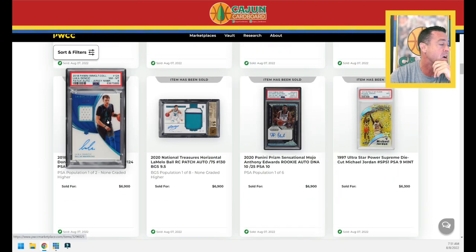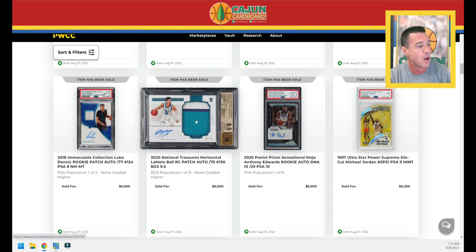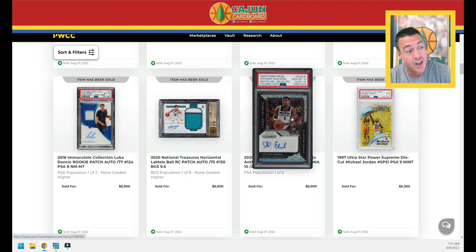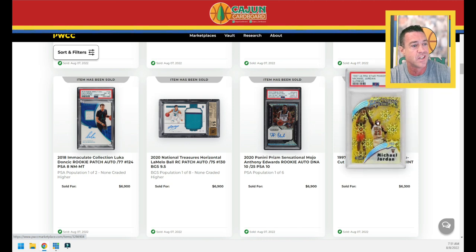Next to that, we do have a Luka Doncic rookie. So barely avoiding the napkin patch tag. It looks like this is just a teeny tiny 2-color patch right here. But at first glance, it does look like a white napkin. PSA 8, 6,900 for that one. LaMelo Ball next to him. This is his number to 75 horizontal. 6,900. A really good looking Anthony Edwards. It is a sticker auto. I know that's a big deal, but it's a 10, 10, which makes it a pop 6. Serial number to 25. His Mojo Sensational Signature sells for 6,900.